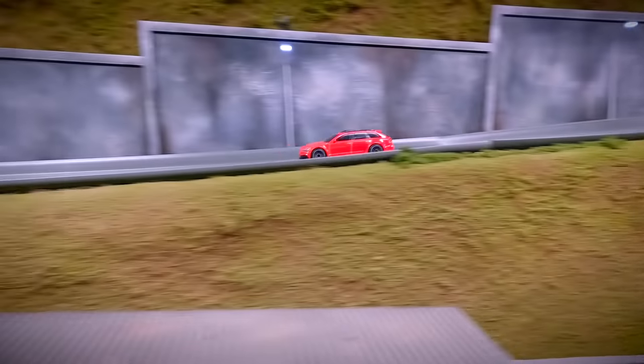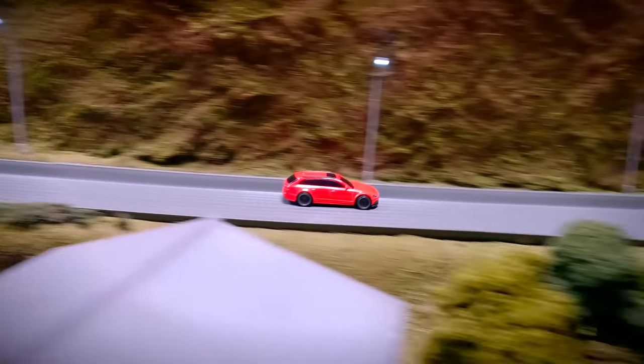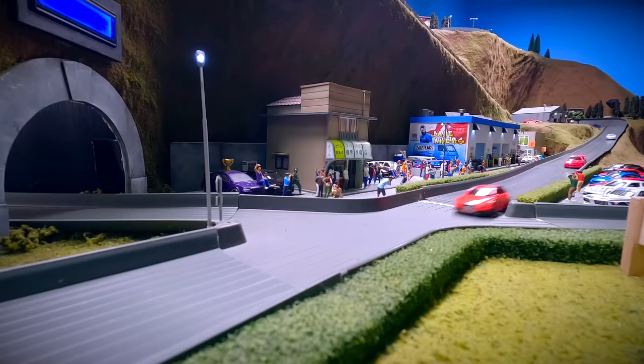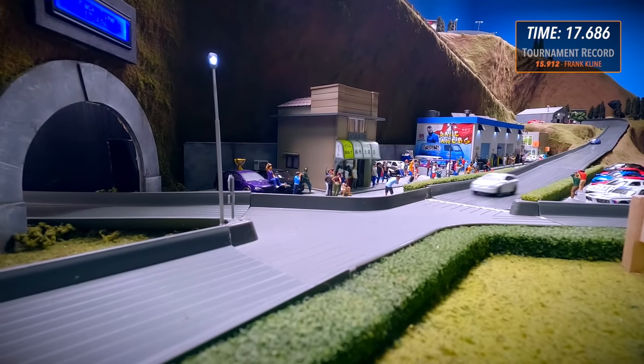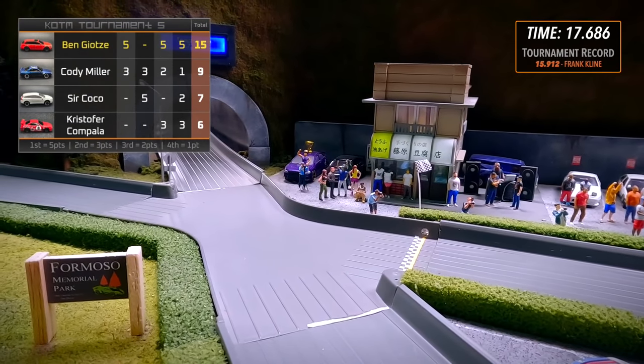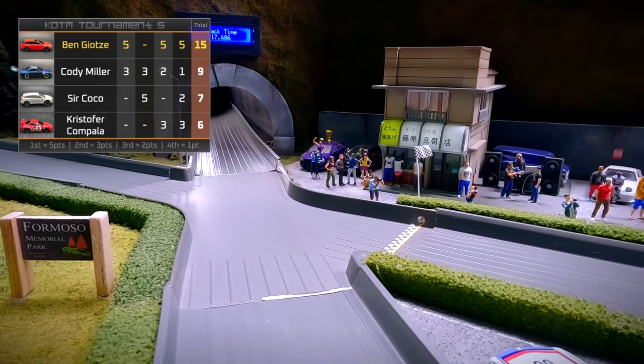Ben wants to win. He does not want to leave anything up to chance here. Christopher trying to close in on him. Here they go down McLeod straight into the last turn. He's got this one in the bag. Yes, he does. This race goes to Ben with a track time of 17.686 seconds. Even more impressive, despite his DNF on race two, Ben won three out of the four races. Nice job by Ben G.